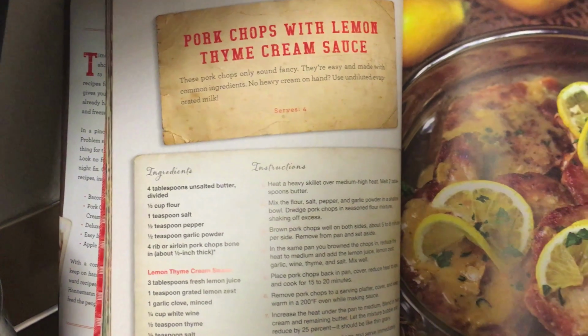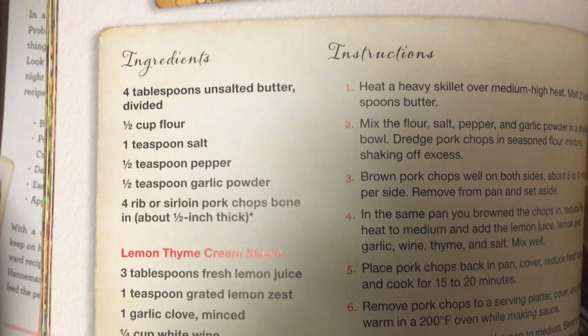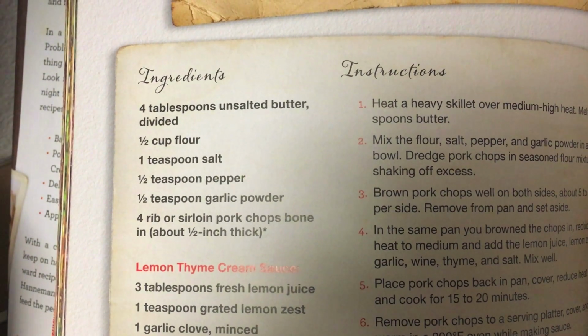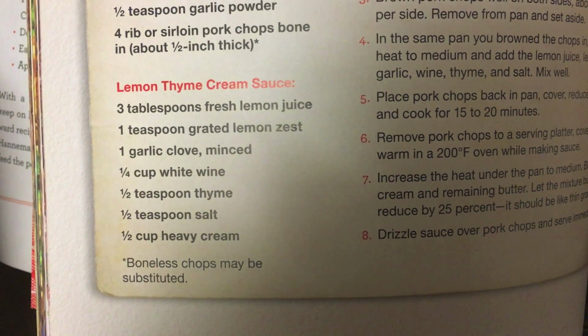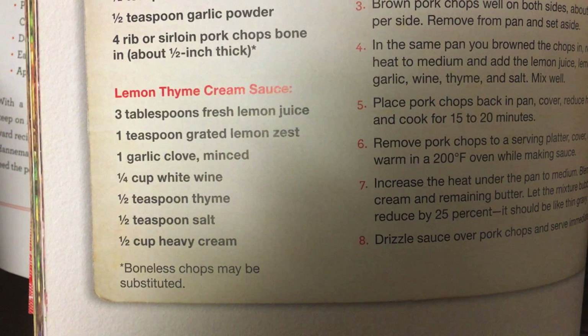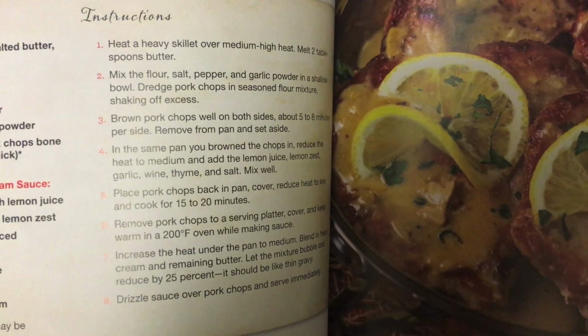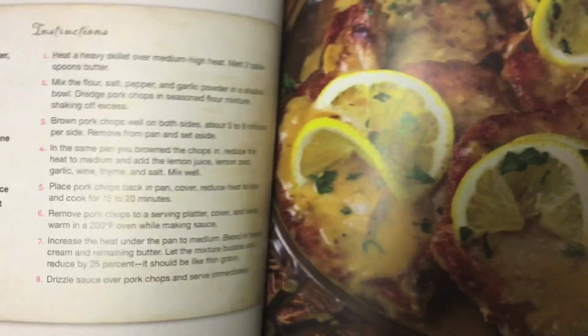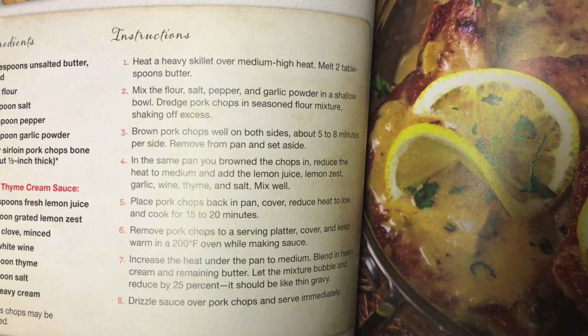We're making pork chops with lemon thyme sauce. Here are the ingredients for the pork chops. Here are the ingredients for the lemon thyme cream sauce, just in case you want to take a picture of that. And here are the instructions. Oops, let me angle it this way, just in case you want to screenshot that.